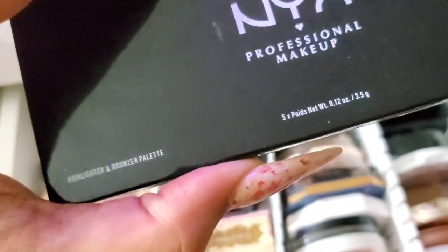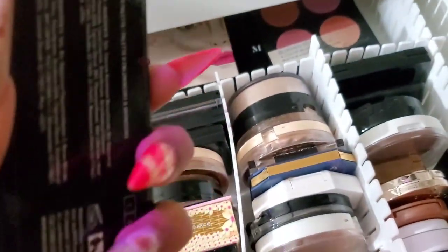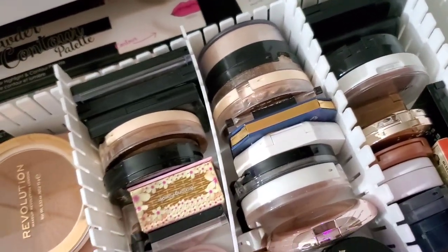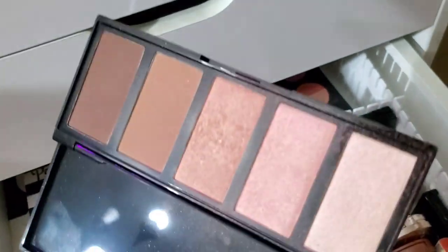Then I have the NYX Highlighter and Bronzer Palette. This is also really pretty. That's what it looks like. Really, really pretty.